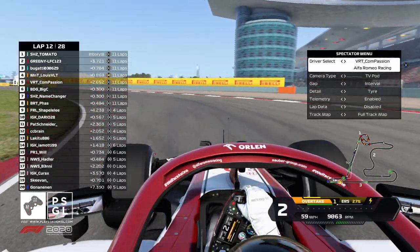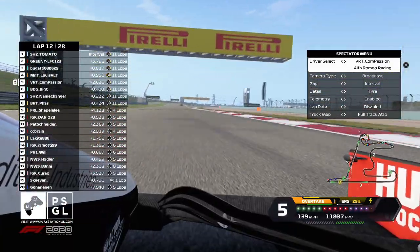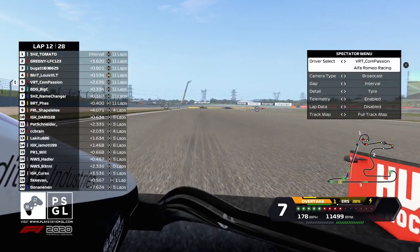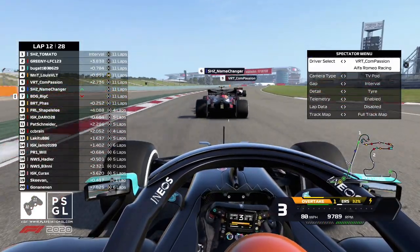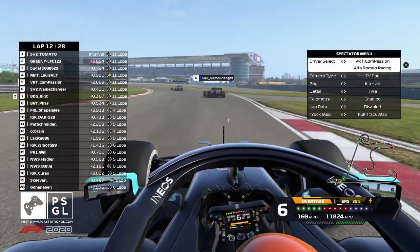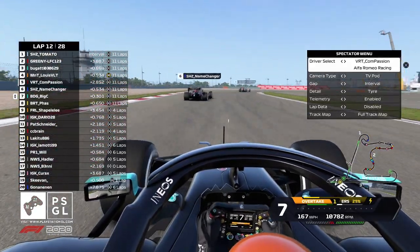Yeah, this is going to be very, very exciting. We've seen some great battles at the end of PSGL races before, and I think we're going to get exactly the same as well. And we're already seeing, Dan, the ERS usage starting to come down for pretty much all these guys a lot quicker than I thought. Name Changer going for a brave move past Big C there, and I think he'll be pretty happy with that as well. So Name Changer up into sixth place on track at least.